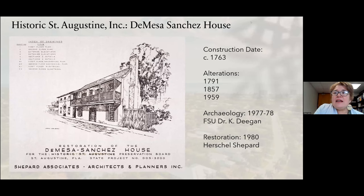So, Historic St. Augustine, Inc., this is our direct support organization at UF that helps to steward the 40 plus buildings that are owned by the state over in St. Augustine. This is important because they give us, the Historic Preservation Program, funding every year to teach students how to become stewards of these properties. So every year we study a building through classes, through research and documentation, through graduate assistantships.